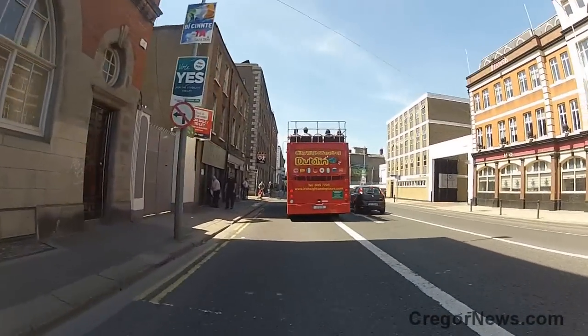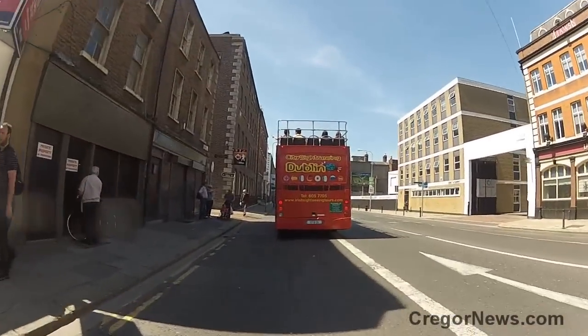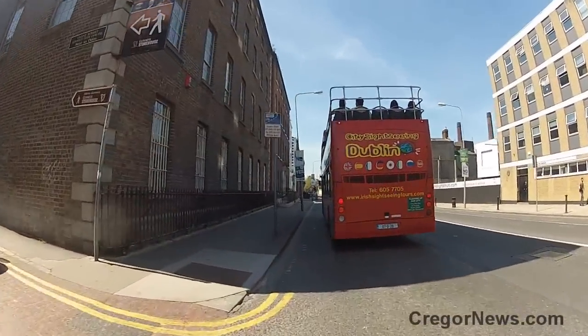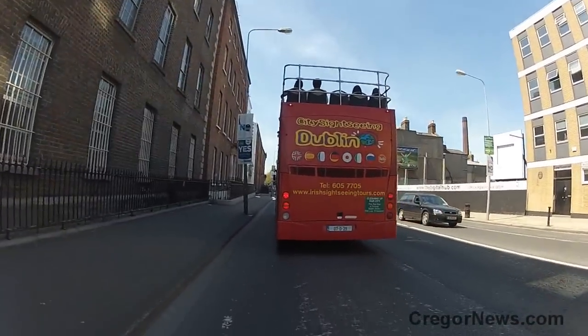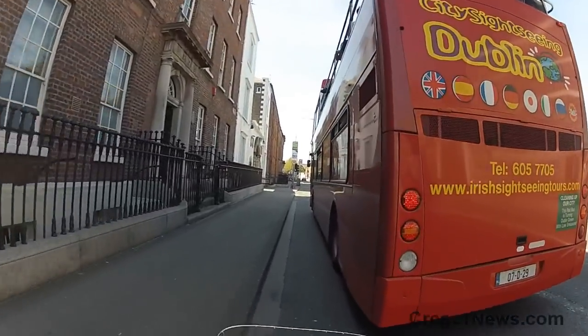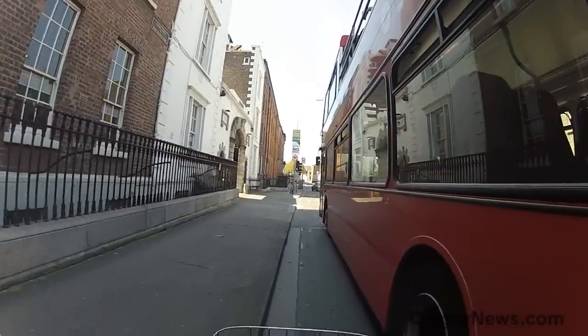It's one of the tourist buses now. You can get a tourist bus up to here if you like, but it's not a bad old walk, especially on a sunny day like today. Seems to be taking its time.